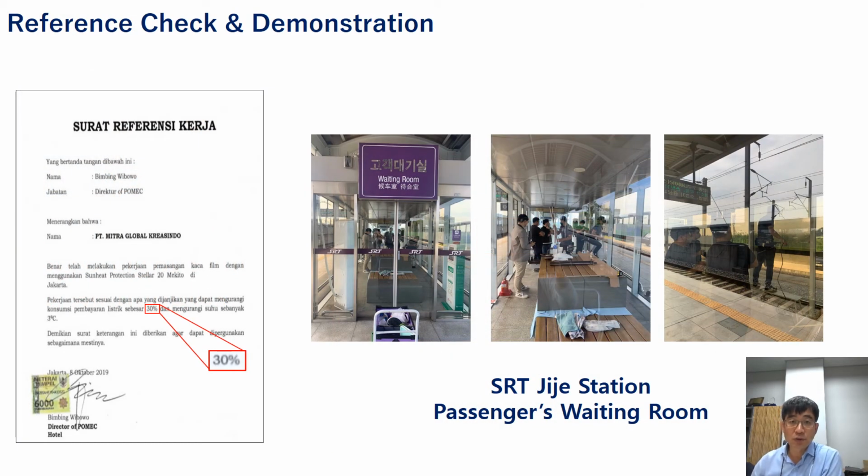To show you not only assumptions through lab test, but also we have a proven actual field test. We have already finished reference check in 2019 through hotels' electricity consumption in Indonesia, and several demonstrations are being prepared in Korea now.